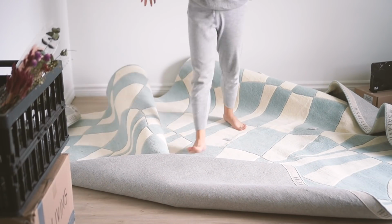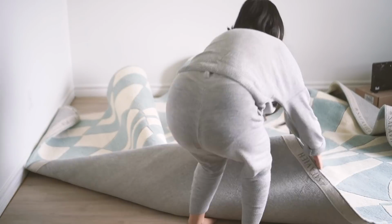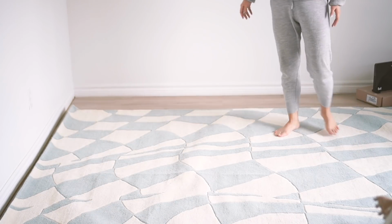I was hesitant about this rug because it seems like a lot, but then when it came, it's not that much. It's not. Yeah, no. I can't see myself living with another rug. Do you love it? I love it. I love it!